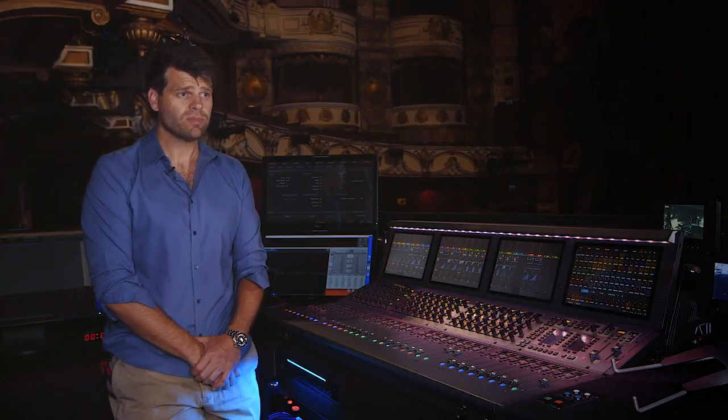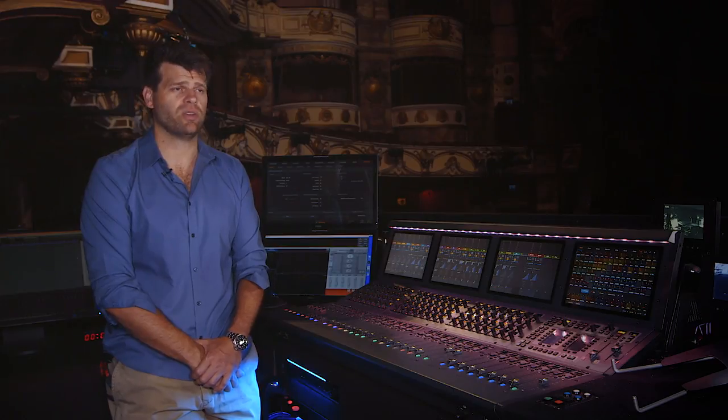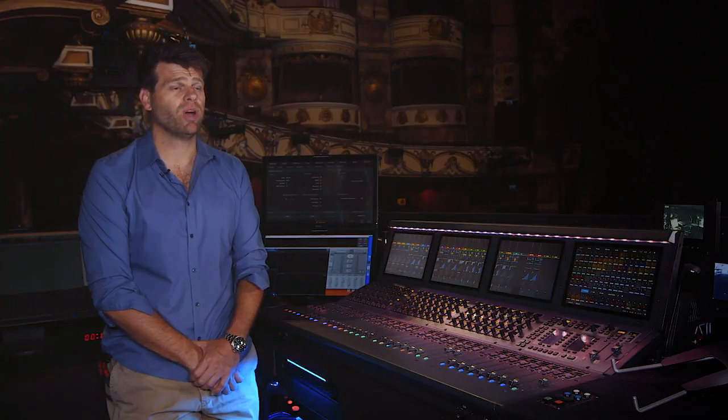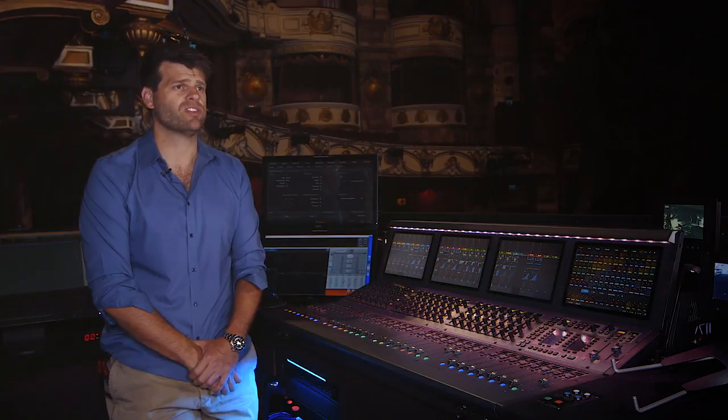The surround content is a mixture of the live music coming from the orchestra pit and recorded sound effects. The entire show is basically soundscaped through, so there's virtually no silent part within the show. We created a completely immersive soundscape that runs from the beginning right through till the end, and a lot of that content is mixed in surround sound. But also, we are deliberately mixing the orchestra in surround as well.